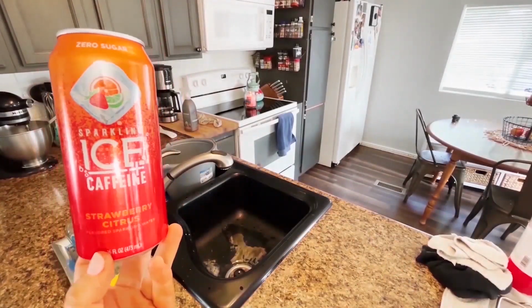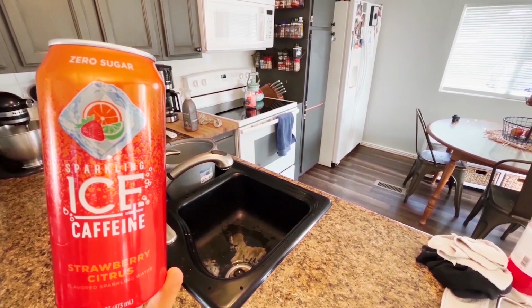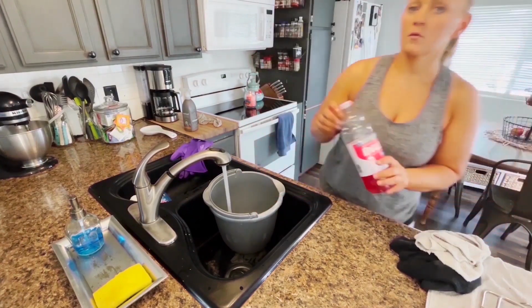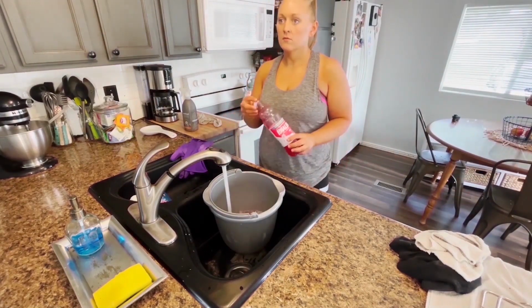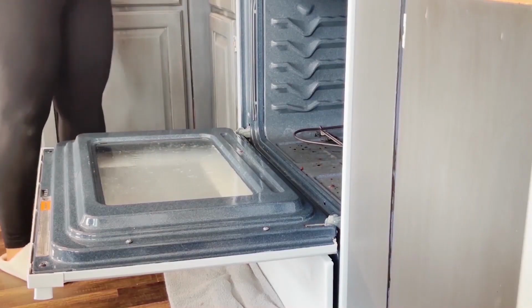If you've been around here a while, then you know I love to drink sparkling flavored water. That is just a way that my kids and I get our water in some days. And you know I'm a caffeine freak. And here I found this little combination of sparkling water and caffeine. And oh my, it is so good.